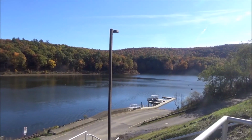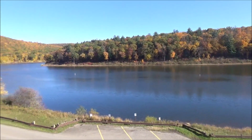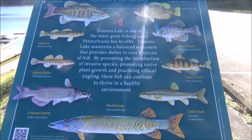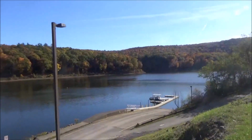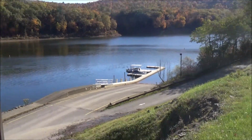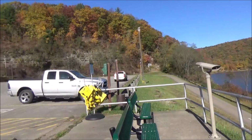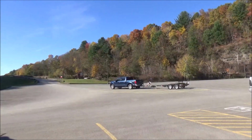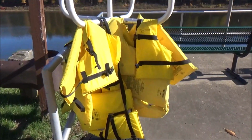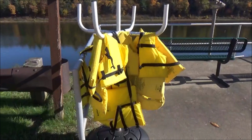Here is one of the boat launches. This is where you can launch at, and I'm not real sure what the horsepower is. And there are 9 species of fish. This is a great idea. They have a life jacket loaner station. And you do want to make sure your life jacket fits properly. It's a fantastic idea.